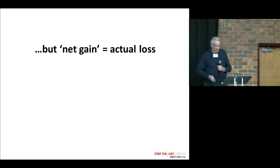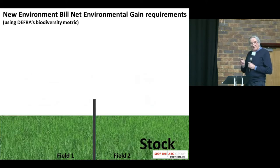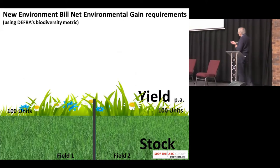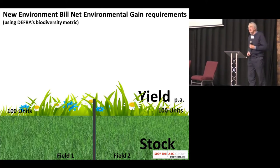Now, the real problem with biodiversity net gain is that it actually involves a loss. And I can give you an example. It needs us to separate the concept of yield and stock. We can do that by imagining two fields next to each other. We're going to develop the left-hand field, and we're going to put the net gain requirements of the Environment Bill in the right-hand field. So the developer comes along, buys field one. To begin with, both field one and field two have the same biodiversity units. It's 100 units in each field.